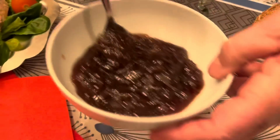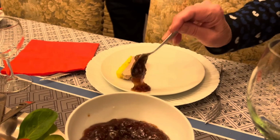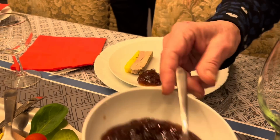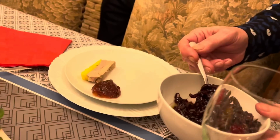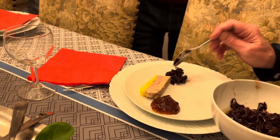Mommy wants to show us, y'all. It's fig, y'all. It's fig jelly. It's the same guy, it's the same person. Onion confit and raisins. Oh, bam.